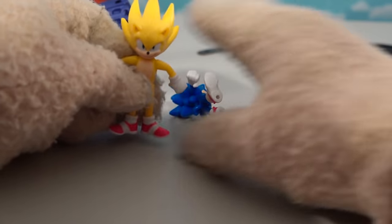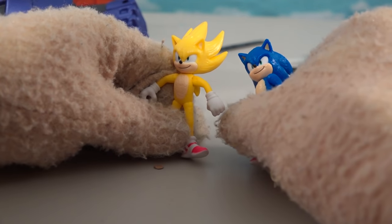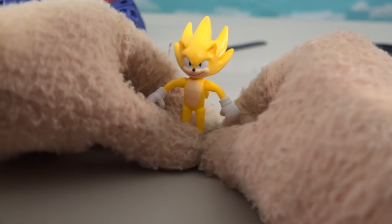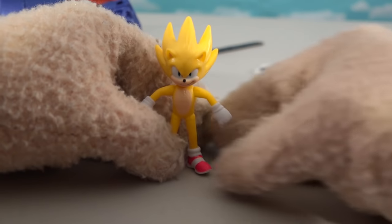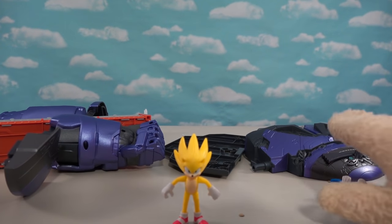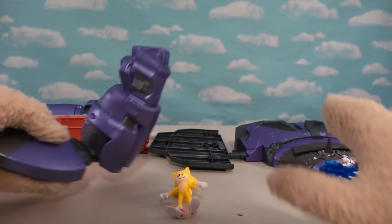Going all Super Saiyan on us. Yeah, just a little bit of a smile. And it's the same as the other one. But yeah, man, that is crazy. So there's an exclusive figure for you. That's great, you can only find it in this playset. And speaking of this playset, it's time to put this together. And we found the instructions. So let's start putting this big old guy together.